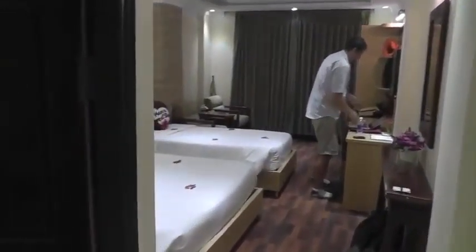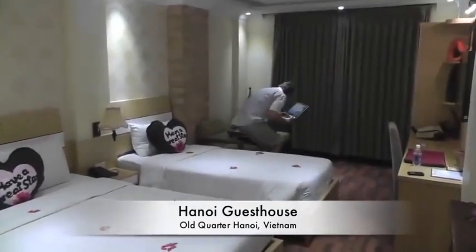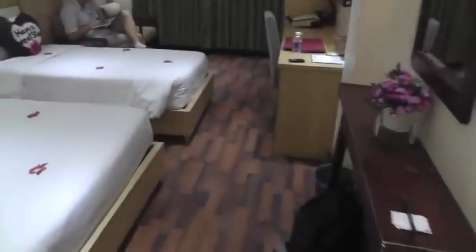Anyways, we just checked into our guest house. This is the Hanoi guest house, and I was really impressed with how large the rooms are. So here is the bathroom, nice shower. This, I believe, is one of their deluxe rooms because it's the only one that they had left. But I was fine with that because it's pouring rain outside and we didn't want to walk around any longer looking for a guest house.